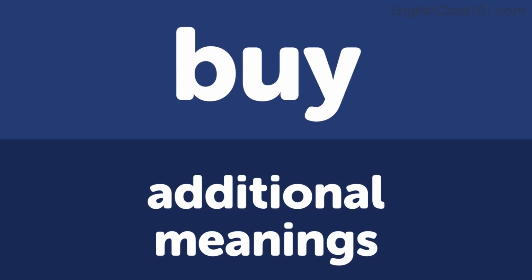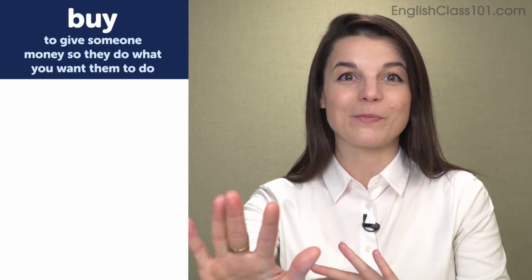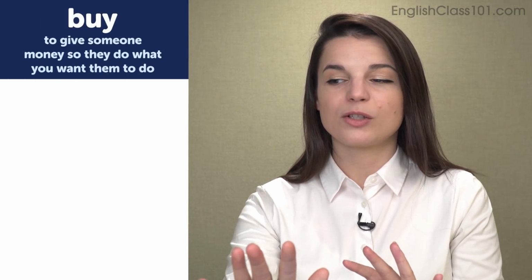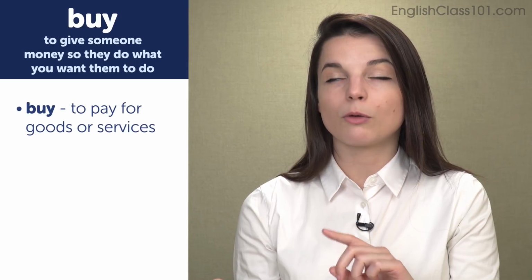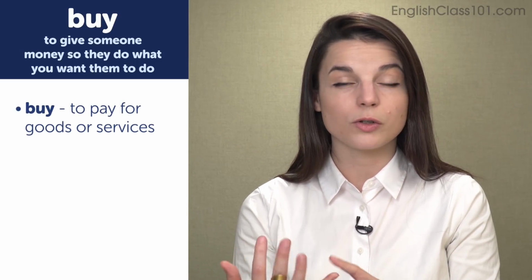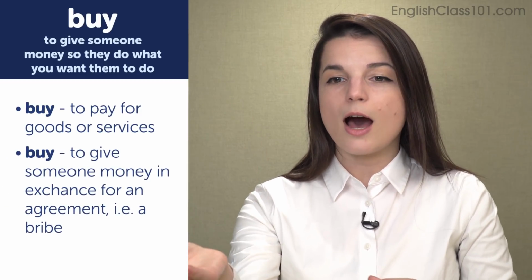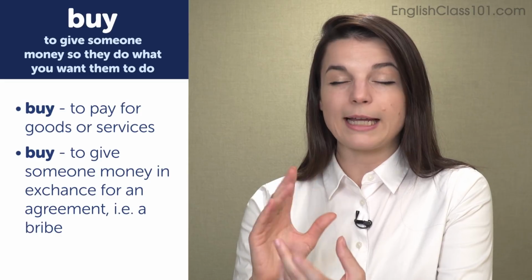Okay, so now let's look at some additional meanings for this verb. The first additional meaning for today's lesson of the verb buy is to give someone money so they do what you want them to do, or so they don't do something that you don't want them to do. So this is different from the original definition. In the original definition, I said to pay for goods or to pay for a service. In this case, you're giving someone money in exchange for an agreement.